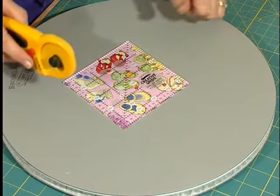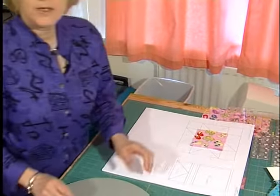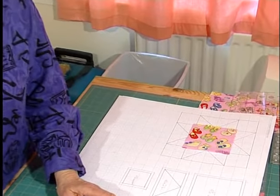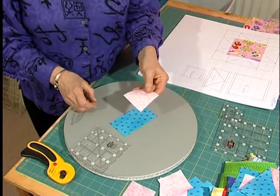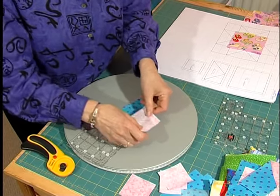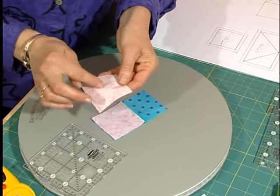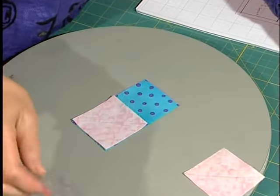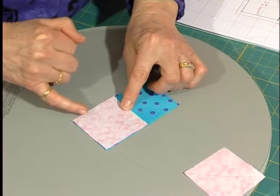I'm going to lay my central square on my drafted paper, and we're going to start doing the flying geese now. There are several methods of making flying geese, and I'm going to show you two. The first method is to cut 4.5 by 2.5 inch rectangles and 2.5 inch squares. And so we're going to draw a line down the diagonal of each pink square. And then I'm going to go to the sewing machine and sew down that line.